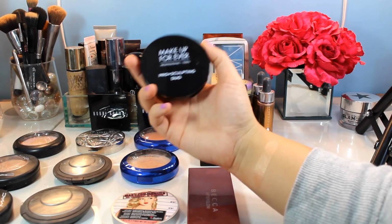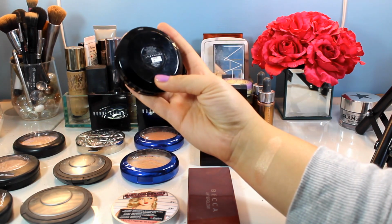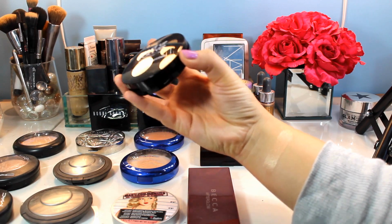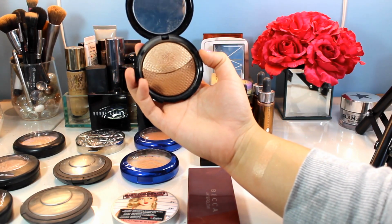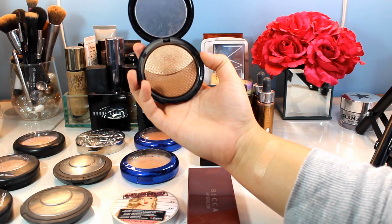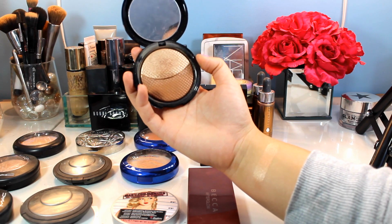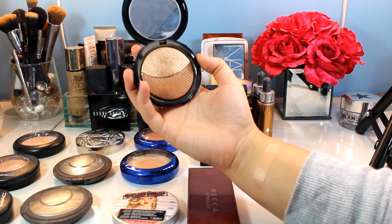So next I have the Make Up Forever Pro Sculpting Duo. These came out a while ago and they were split pans, so you'd get a bronzer on one half and a highlighter on the other half. There was two shades. This one is obviously the more warm tone gold highlight, and then the other one was a cool toned, silvery pink highlighter.